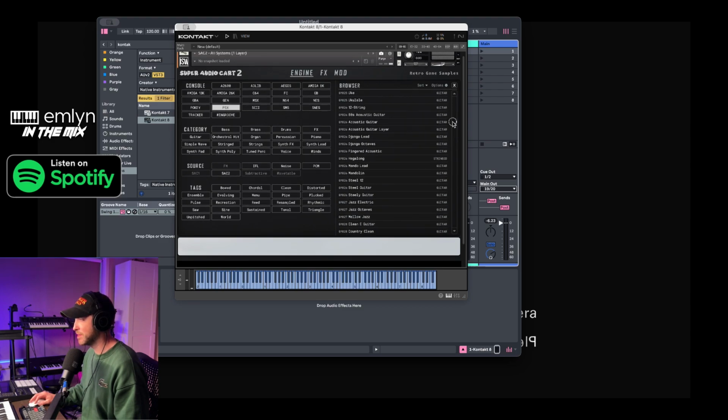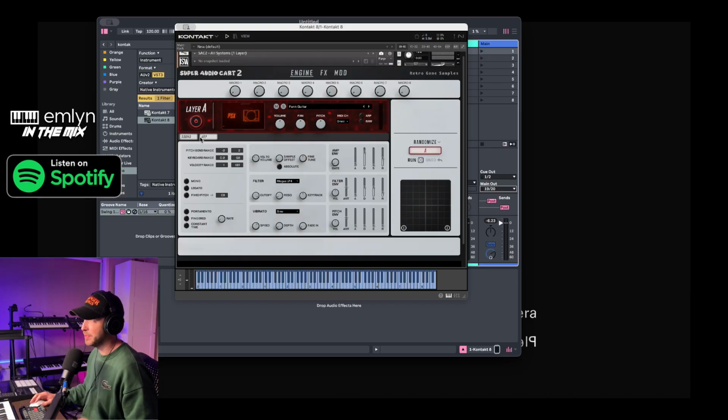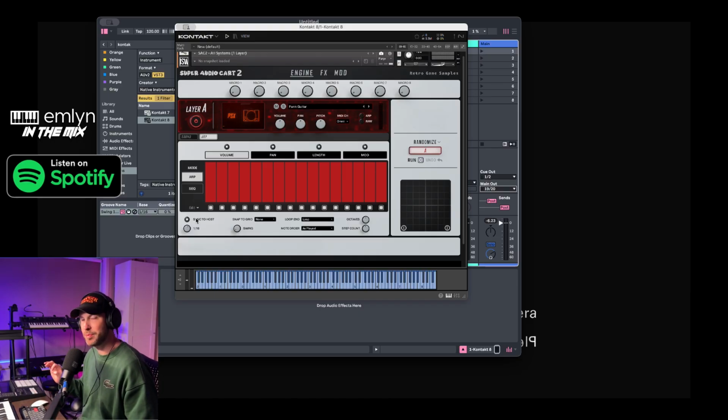You got so many presets here. This is all PSX. Let's look at this acoustic PM. Okay, interesting. Funk guitar. Funk, yeah. You have got an ARP on here as well, and they've updated the ARP from the original version. You can do a lot more with it now. It's a bit more flexible and that sort of thing. We can just turn the ARP on up here.